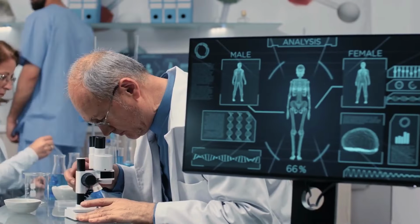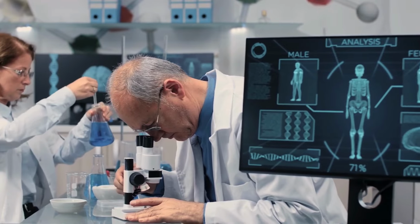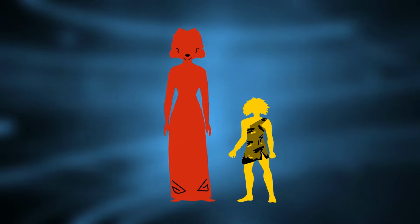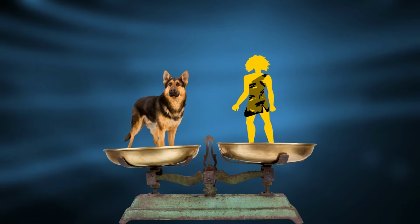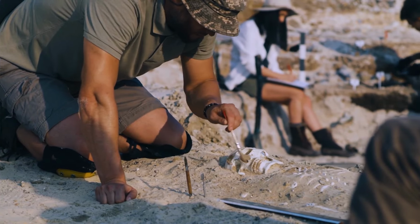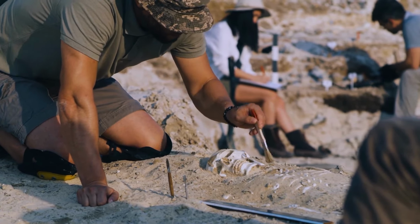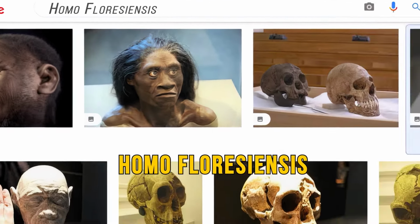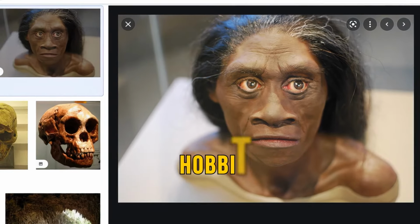A thorough analysis showed the skeleton belonged to a 30-year-old woman, 3.5 feet tall, just above the waist of an average adult. The woman's weight was equal to the weight of an adult shepherd. The skeleton didn't belong to Neanderthals or Australopithecines. It was a new unknown species, which scientists called Homo floresiensis, or simply the Hobbit.